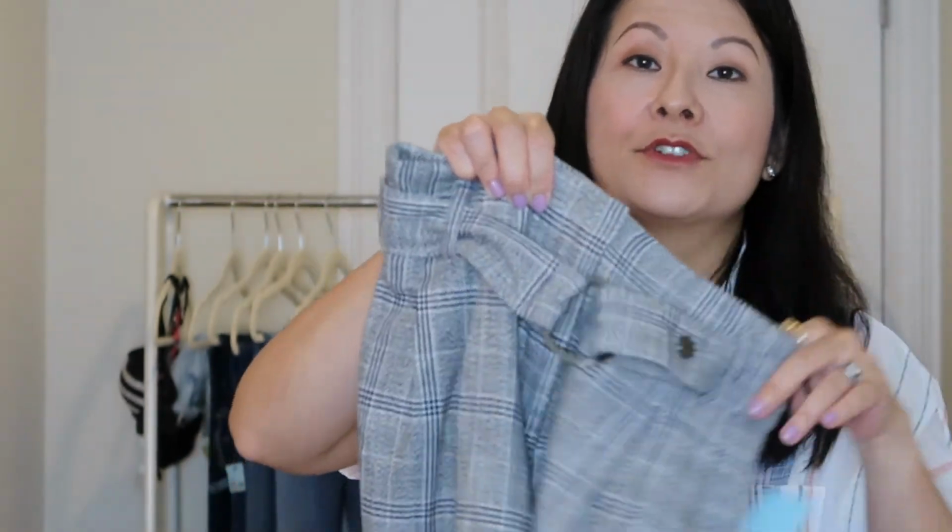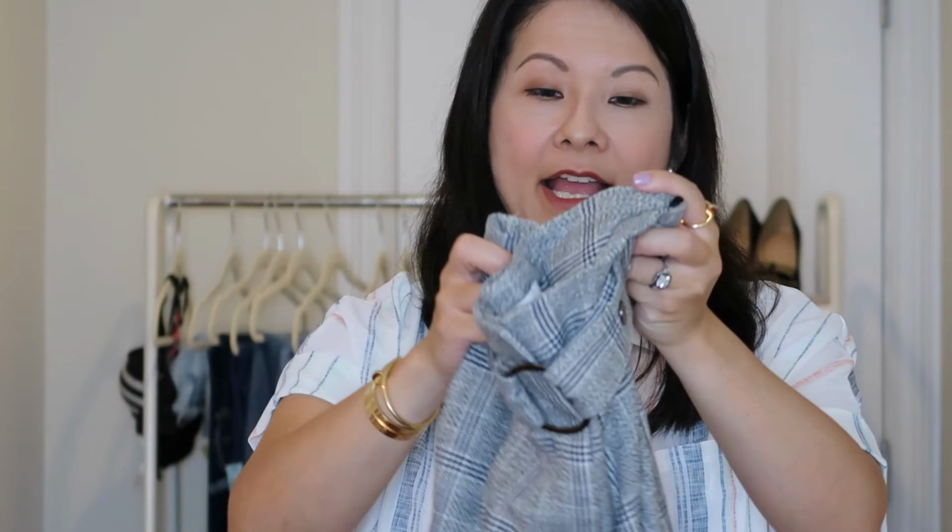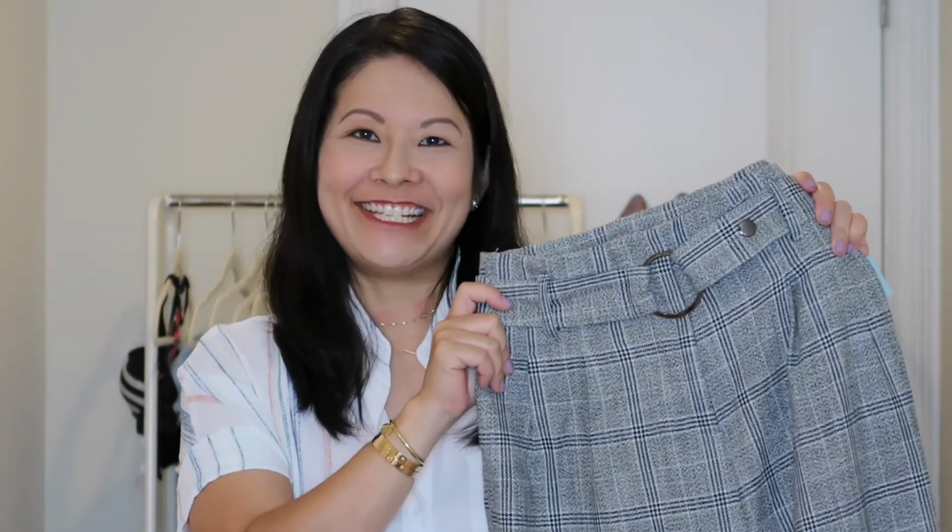This one has a really fun belted detail here too, with some snap button closures. So I thought there were enough things going for it that I wanted to give it a try, and it was $7.99, which I thought wasn't a bad price point either. So I figured it's worth a shot. I will let you know how these do.